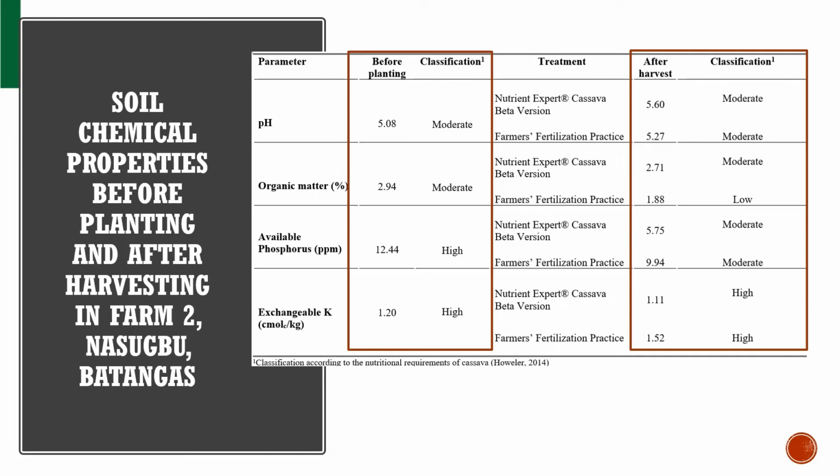Now, one factor that might affect the differences in the findings related to the result of soil analysis after harvest in farm 1 and farm 2 is the siltation that happened in farm 2 during the rainy season. The amount of nutrient content of soil particles that were transferred out of the field might have something to do with the relatively lower level of nutrients in the field after harvest, aside from the uptake of the plants and other possible losses.